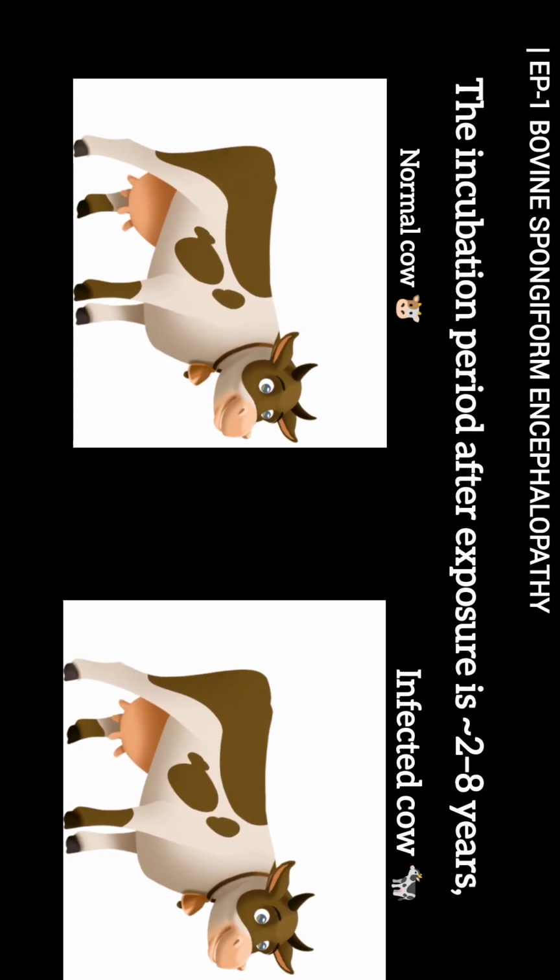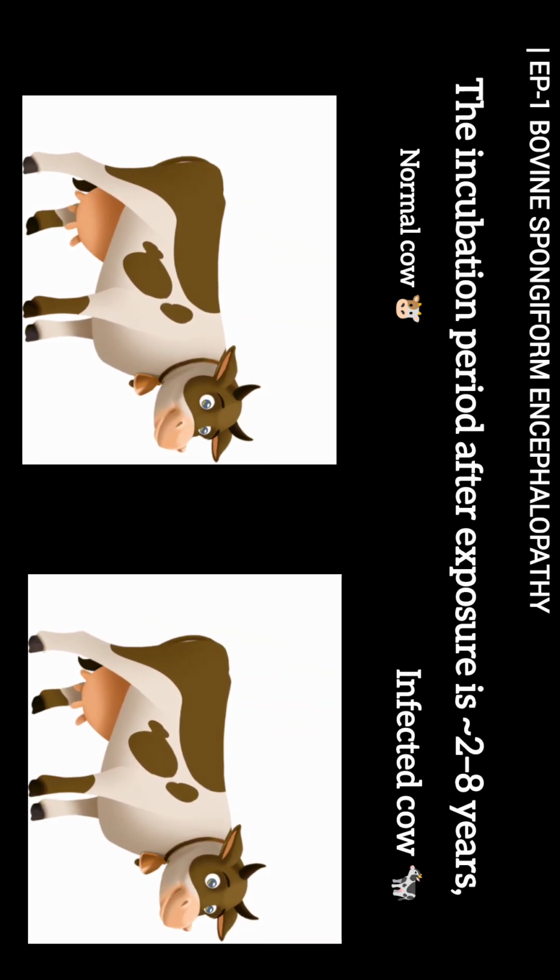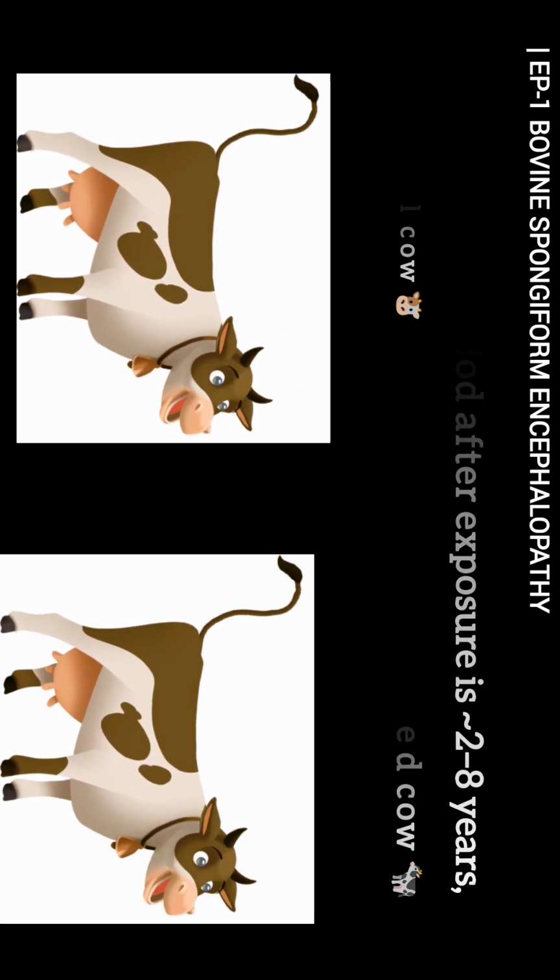This is called the incubation period. During the incubation period, there is no way to tell that a cow has BSE by looking at it. Once a cow starts to show symptoms, it gets sicker and sicker until it dies, usually within 2 weeks to 6 months. There is no treatment for BSE and no vaccine to prevent it.